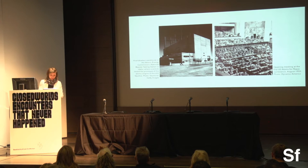He argued that the company was in a position to benefit mankind through scientific research, and he understood that presenting a good public face was endemic to this goal. My first project for General Dynamics, with only a few months' notice, was to design the company's exhibition for the International Conference on the Peaceful Uses of Atomic Energy in 1955.